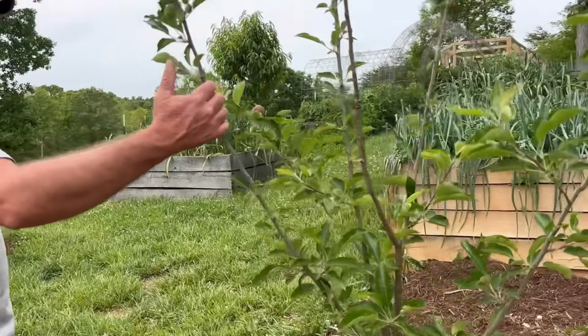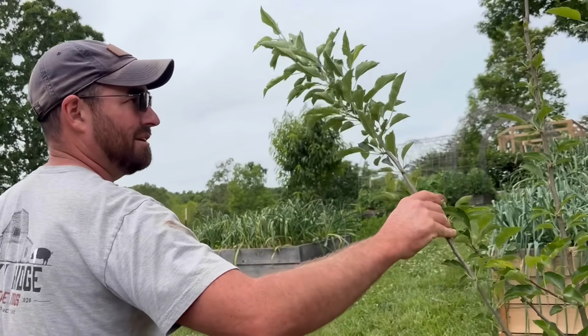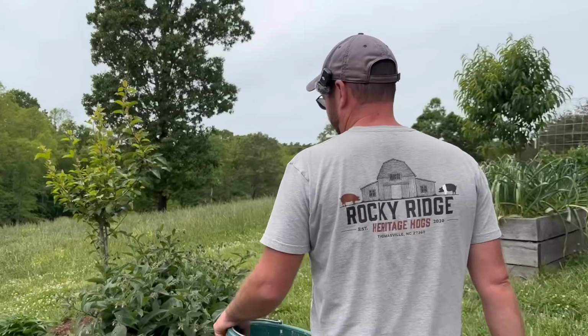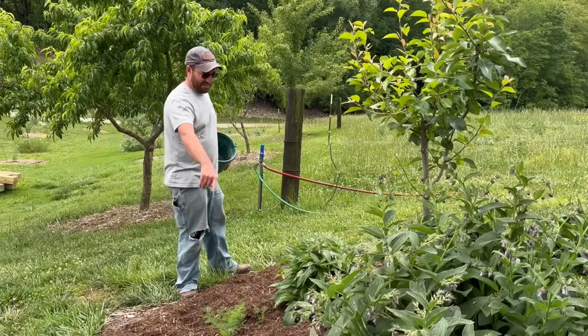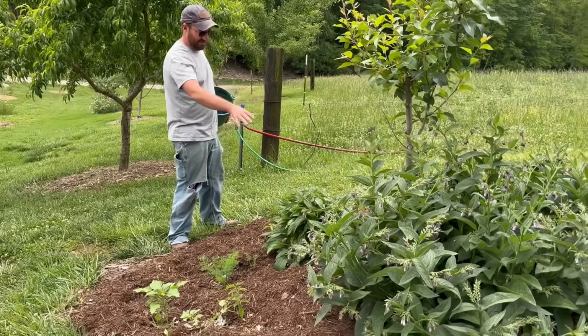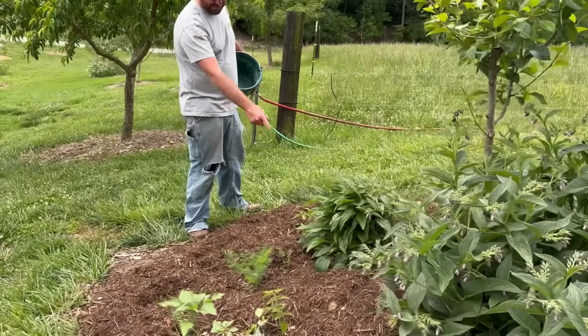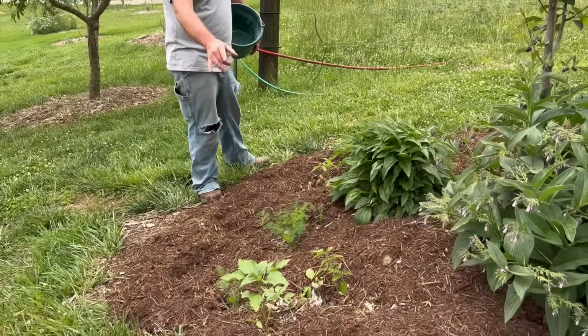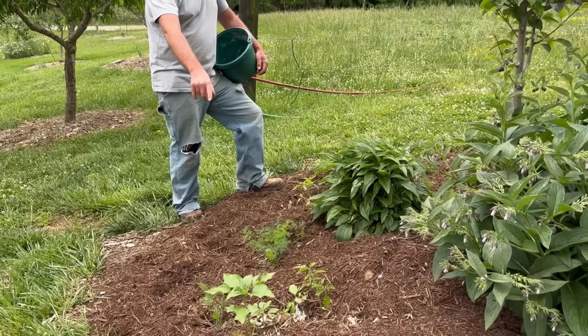We got a golden delicious apple, no, I'm sorry, a yellow delicious apple tree. That's only a couple of years old. Then on this side, we have a pear tree. But in this bed right here as well, we've got some massive comfrey growing. Purple coneflower. We've got dill plants that have come up everywhere. And those come up by themselves. Yeah. And a couple of sunflowers there that come up by themselves.